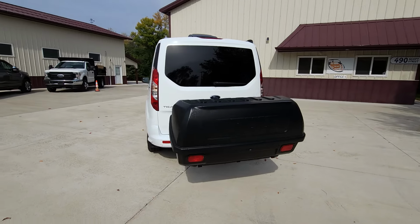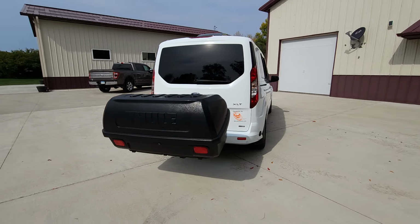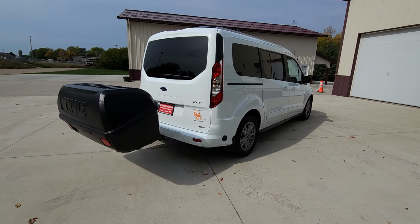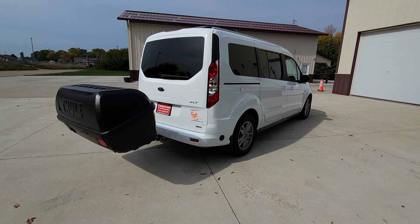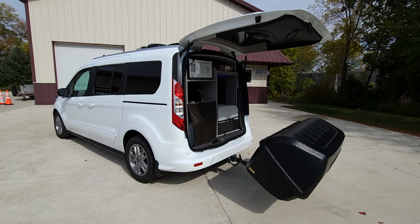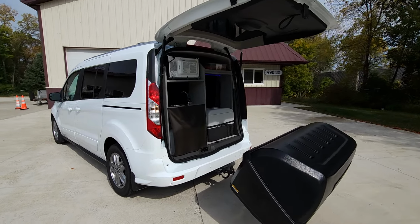Mini-T is powered by dual house batteries and a 2000-watt inverter. Those dual house batteries are being charged by the sun while you're driving or as you're plugged in. The rear cargo carrier pivots down so you can still open up your tailgate.